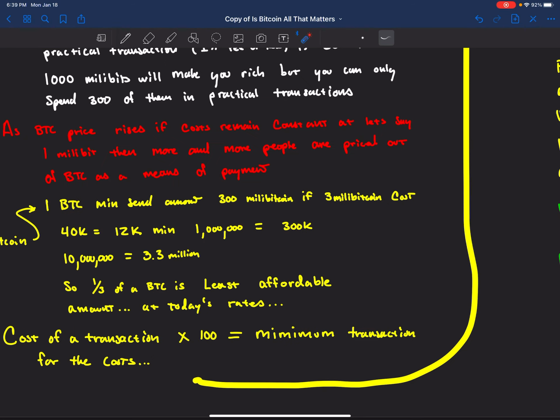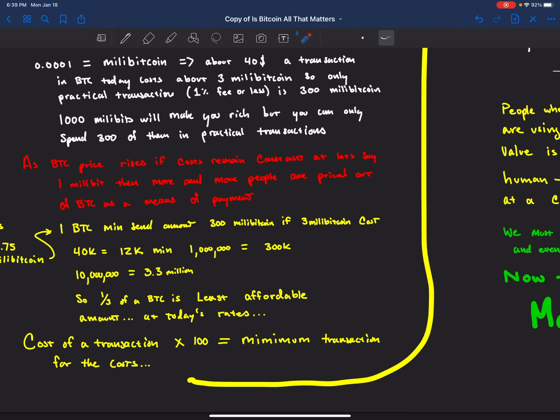So if Bitcoin's $1 million, then the minimum amount I'd be willing to spend on Bitcoin is 300K, because it's kind of ridiculous to spend 1% on that kind of money as well. So I might even move the price higher, like if I'm willing to move $1 million. Once again, this is showing, in my mind, that Bitcoin layer one is only useful to the rich. So 1/3 of a Bitcoin is the least affordable amount at today's rates.